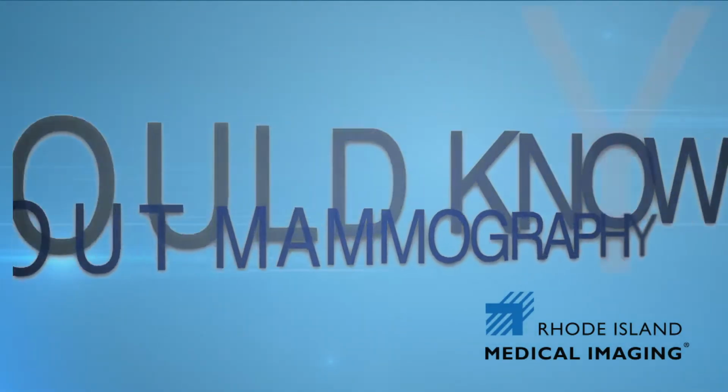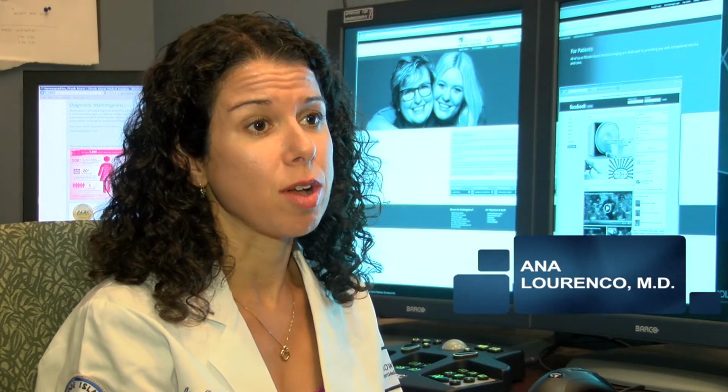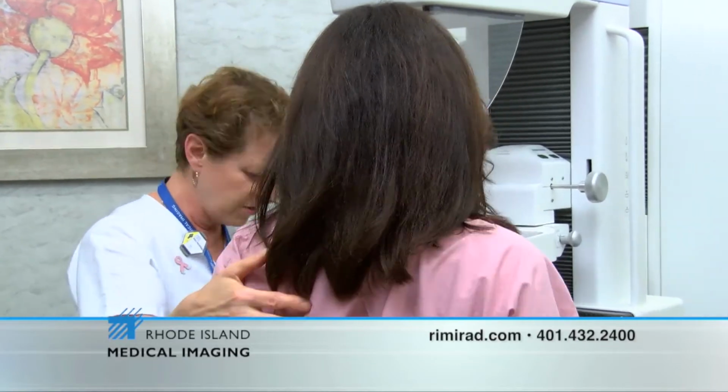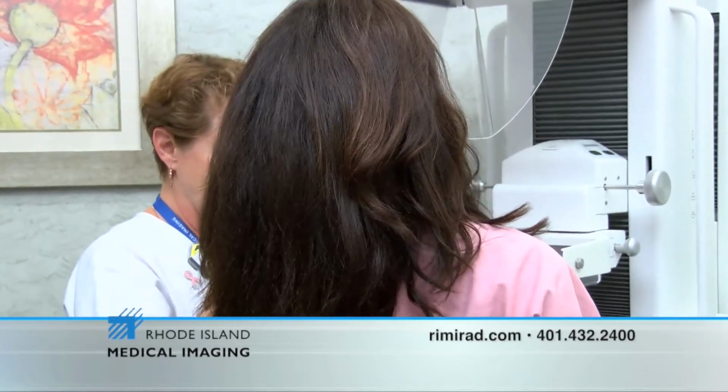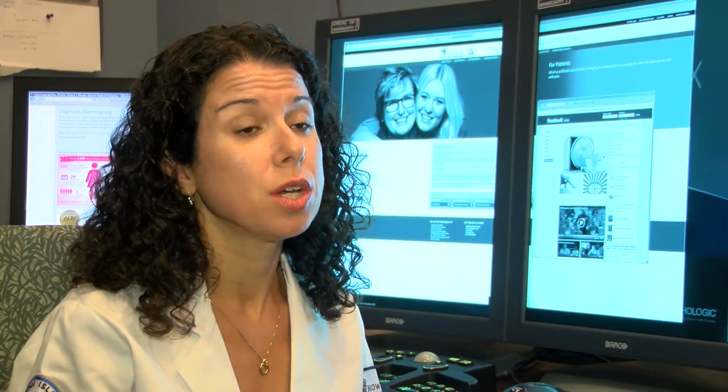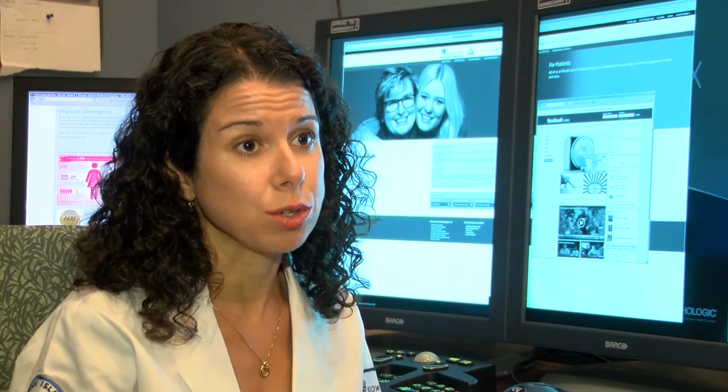The reason that mammography is one of the most effective methods at detecting breast cancer is because it gives us the ability to detect very small cancers before a woman has any symptoms. Mammography can improve patient outcomes in multiple ways. One is to reduce the likelihood of death from breast cancer because we're able to find cancers at a much smaller size and earlier stage.